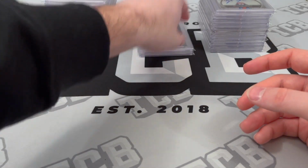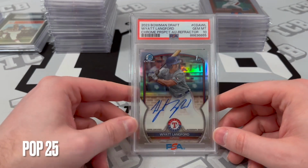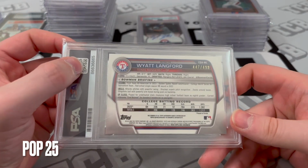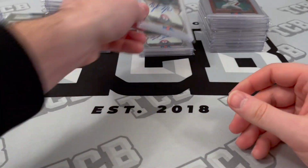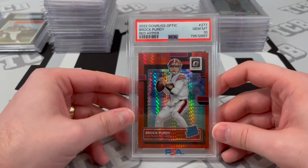And then to go with that, I also picked up the refractor version. 10. Auto looks very clean there also. This is going to be serial numbered out of 499. So a trio of Wyatt Langford First Chrome autographs.